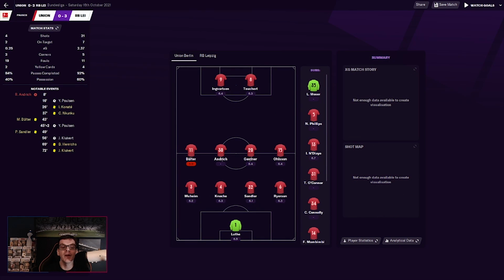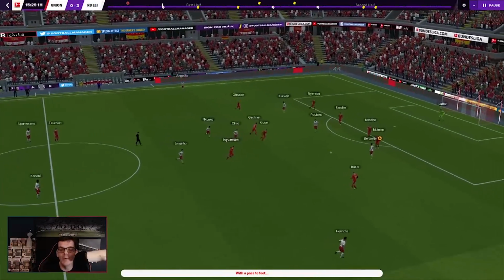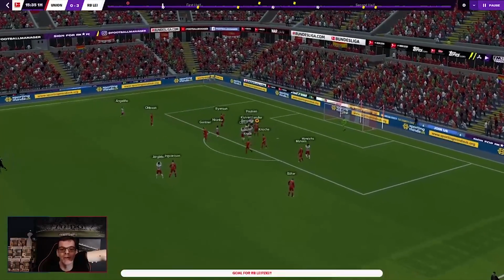We followed that up with another 3-0 win, this time away at Union Berlin. Let's take a look at the goals. Yusuf Poulsen opened the scoring on 16 minutes. Olmo with the ball into Steven Bergwijn. Poulsen picks the ball up before he unleashes one for a lovely shot into the corner for the opening goal.